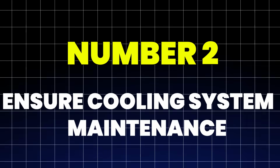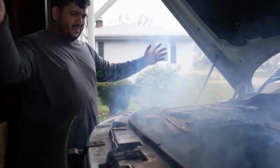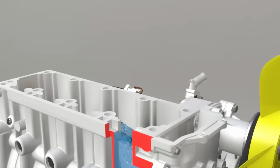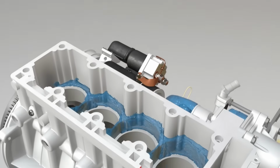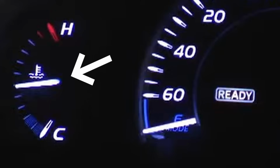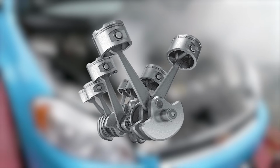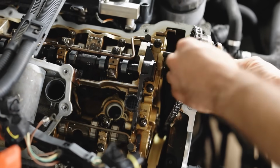Number 2. Ensure cooling system maintenance. Overheating is one of the fastest ways to destroy your engine. And guess what? Most of the time, it happens because people ignore their cooling system. Your engine operates at extreme temperatures, and without proper cooling, metal parts will expand, warp, and eventually lead to total engine failure.